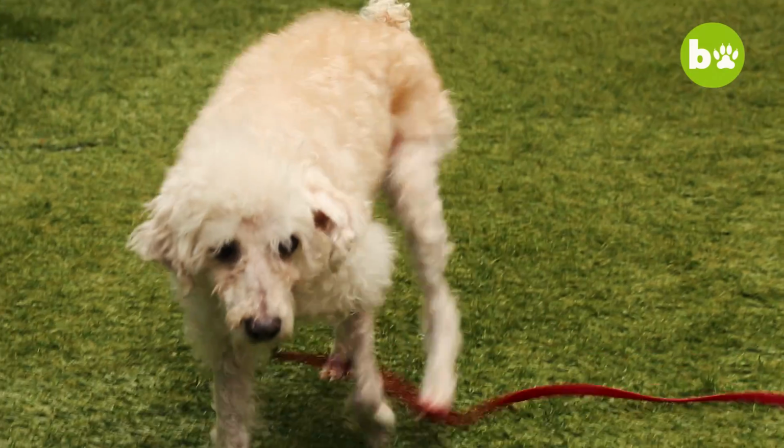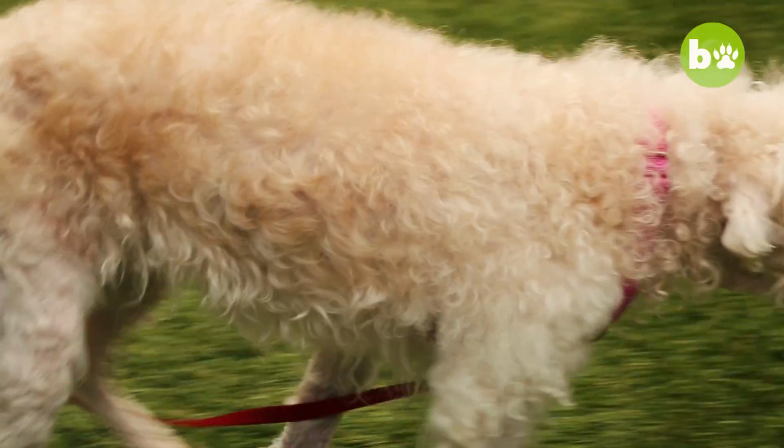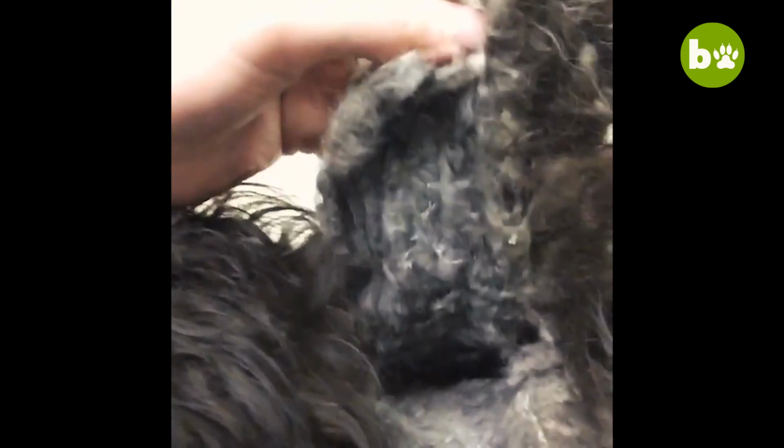A lot of the dogs that come into the shelter are in really bad shape because they've been neglected by their owners. That matted fur in his bag is probably about an inch thick. That all is very painful for Lincoln.